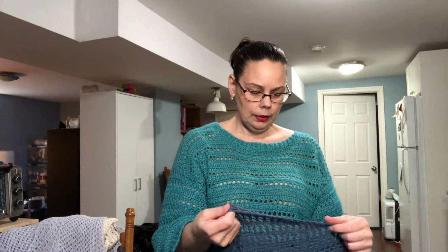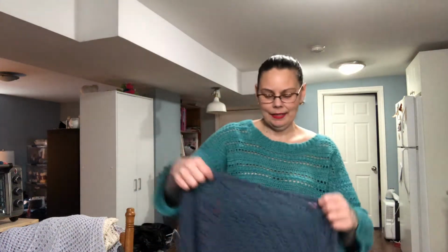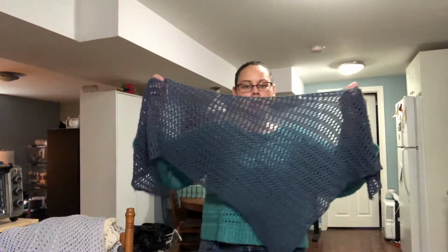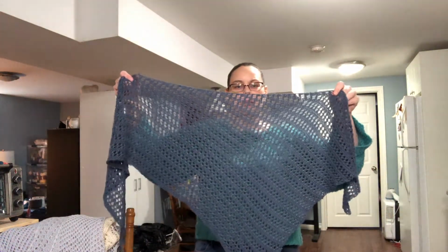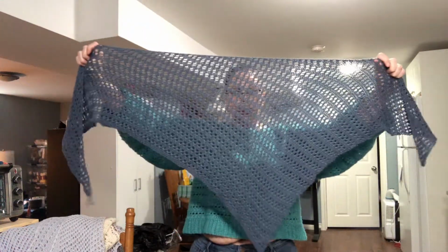This one here is made out of Hobie Twister. It is 100% cotton. Make sure I get the right side here. Some of them are hard to tell. Again, this is a Woolenberry pattern. This is a triangle shawl, quite large again. These have all been blocked and washed.